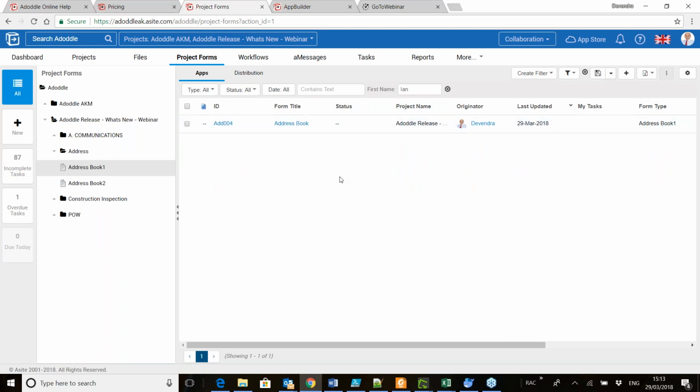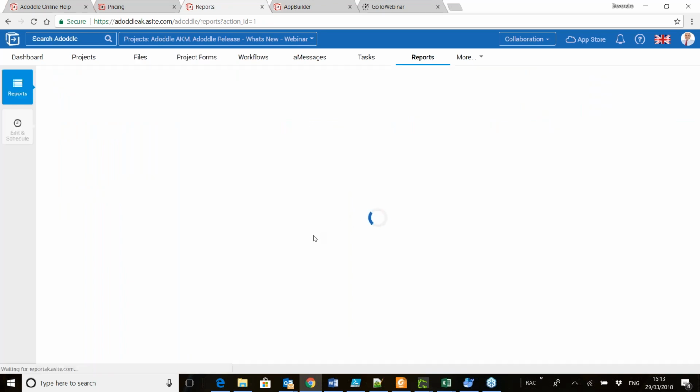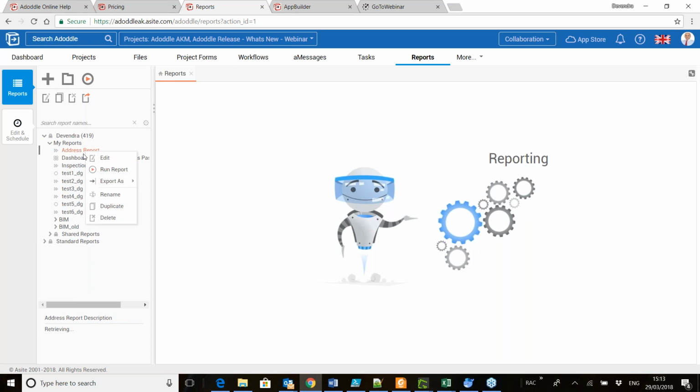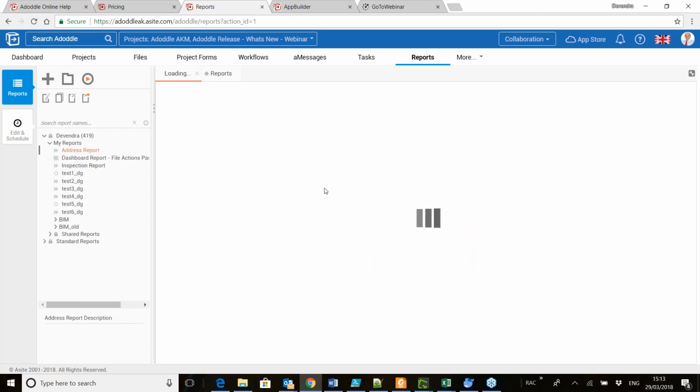So what this means is you are able to search from data within the form. So if you have marked a particular control as searchable, it becomes available for you within the form listing area, where you can search on that particular field. Let's go into the reports. Let's see how this field becomes reportable as well. Okay, so here, if I go into my reports, I can see there is an address report. I'll just click on edit.